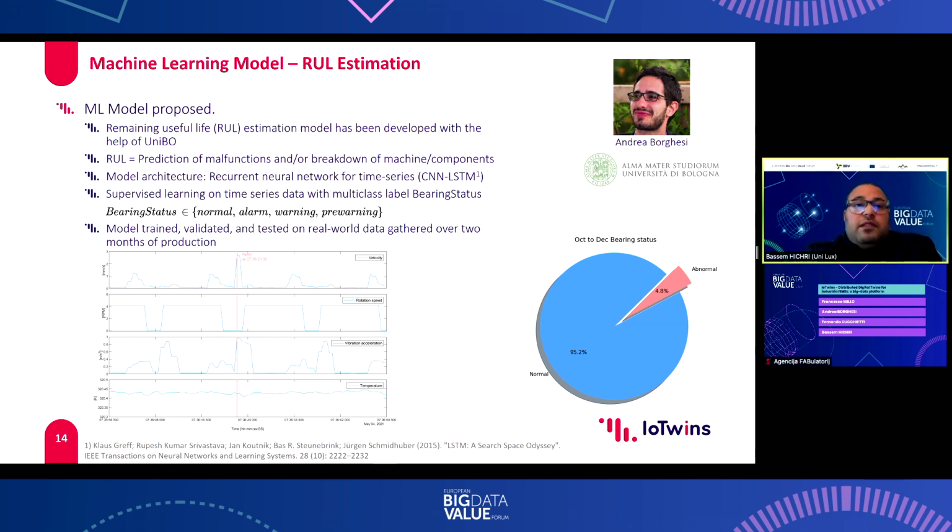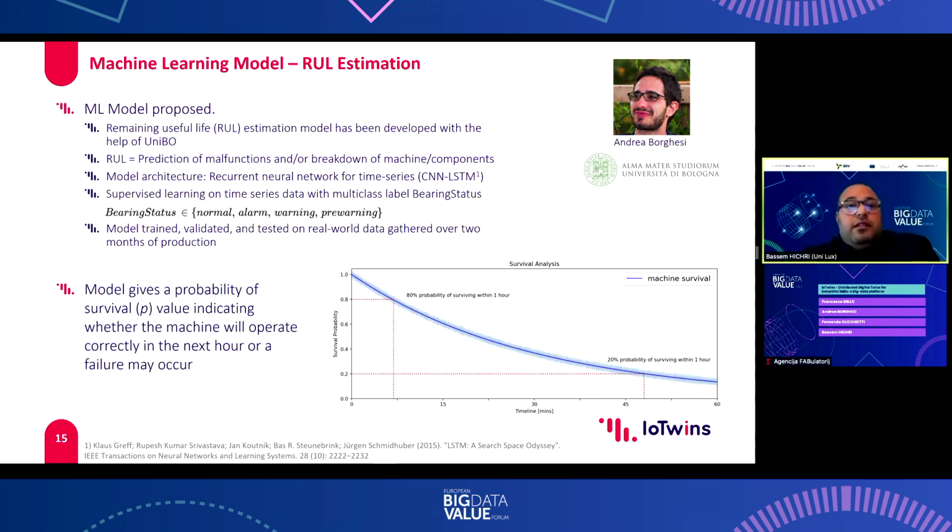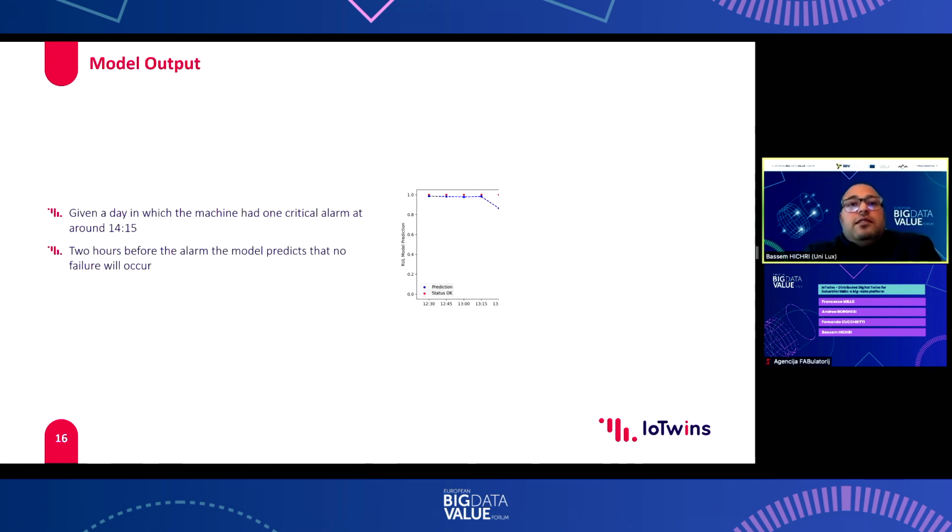So the model gives the probability of survival P, a value indicating whether the machine will operate correctly in the next hour or a failure may occur. Depending on the value of P, the model can define and provide the possibility of failure of the machine. So here, for example, based on data collected from the machine, for a given day in which the machine had one critical alarm at around 2:15, 2 hours before the alarm, the model predicts that no failure will occur.